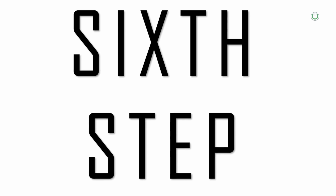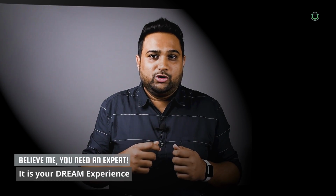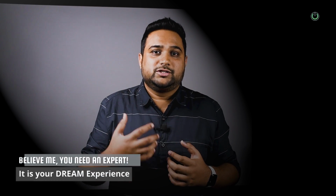Now step number 6 is selecting the right picture mode. Now again, each projector has various picture modes. You have bright, you have natural, you have cinema, you have games mode, you have movies mode. So try to play around with these modes based upon the content that you're watching and select that particular picture mode, because this picture mode will change the color composition, will change the refresh rate.